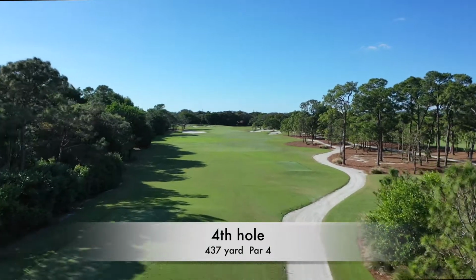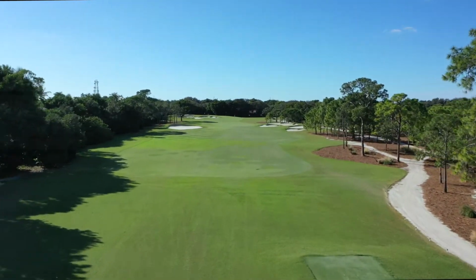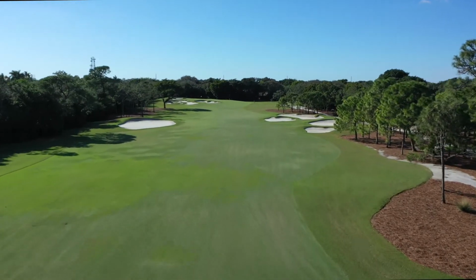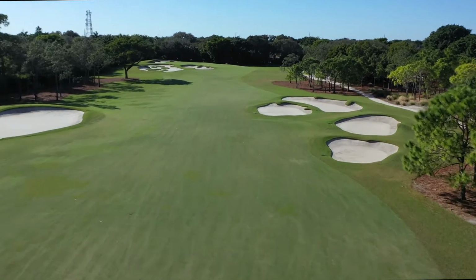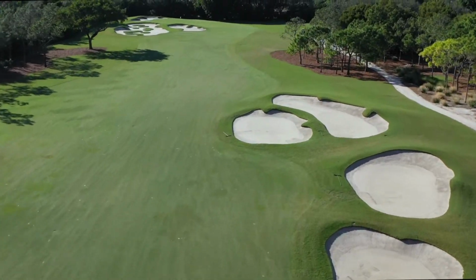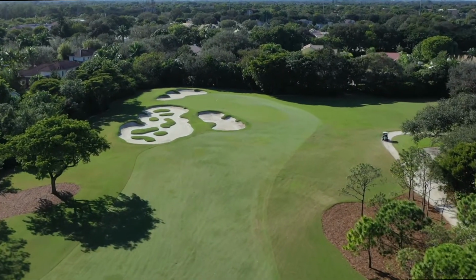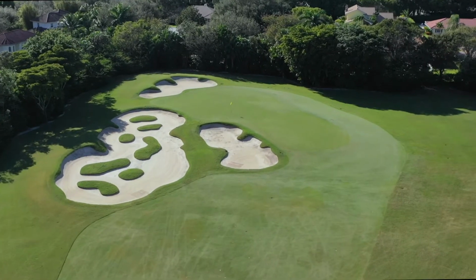The fourth hole plays tougher than its length implies, largely because of its bunkering, with 8 bunkers altogether, 5 in the landing area, and 3 more in the green. The putting surface is angled from right to back left, favoring a draw for a right-handed player.